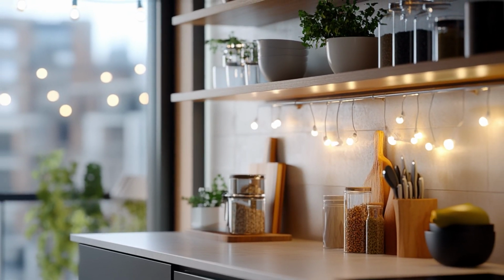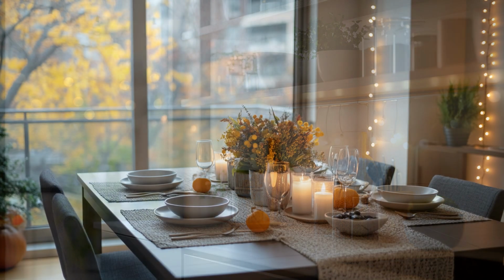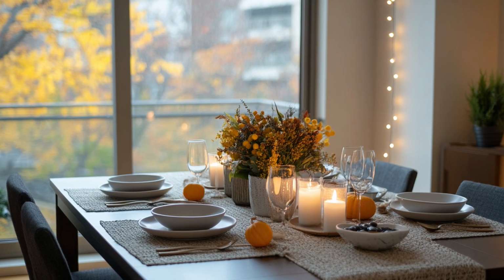Additionally, consider using dimmer switches if possible, allowing you to adjust the lighting based on the time of day or the occasion. Remember, the goal is to create an inviting atmosphere that encourages relaxation and enjoyment during your fall gatherings.